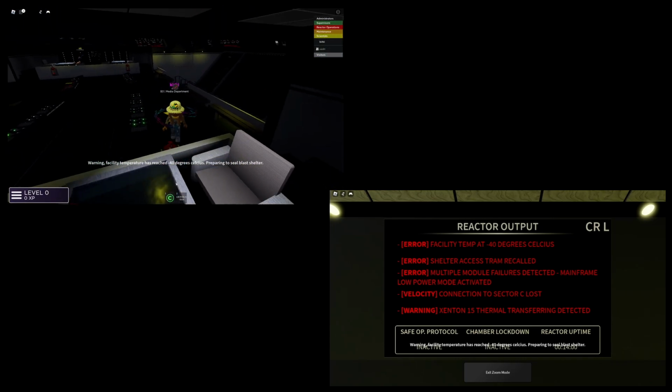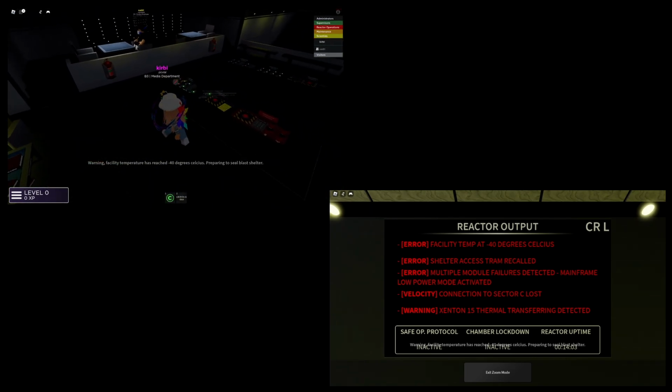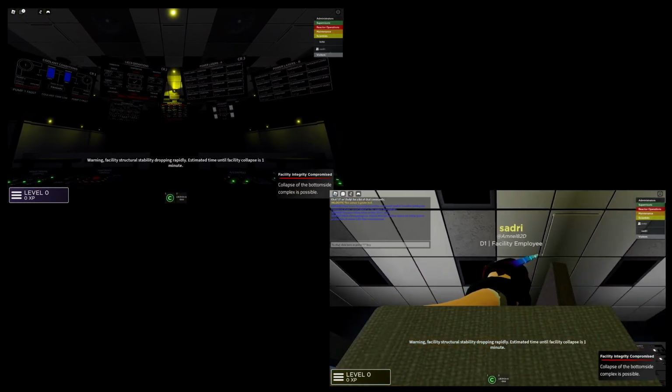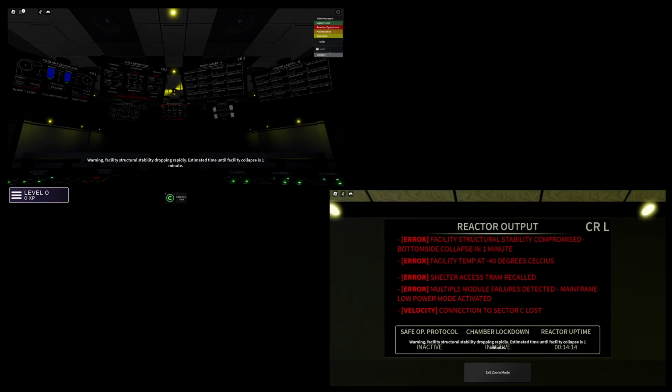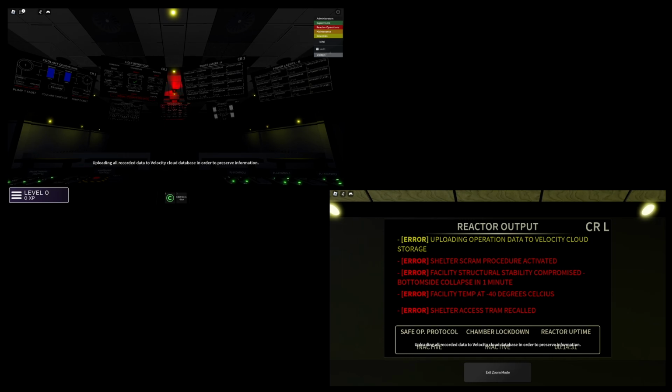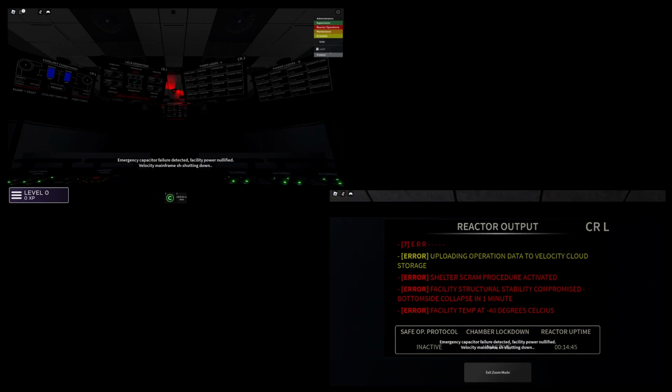Facility temperature has reached negative 40 degrees Celsius. Preparing to seal blast shelter. Warning. Facility structural stability dropping rapidly. Estimated time until facility collapse is 1 minute. Blast shelter sealing sequence initiated. Diverting remaining facility power to blast shelter control systems to ensure survival of shelter occupants. Uploading all recorded data to Velocity Cloud database in order to preserve information. Capacitor failure detected. Facility power nullified.